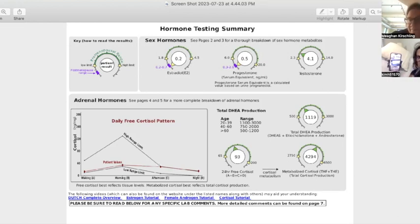Which was interesting because they had me on the progesterone, the 100, and then I had the estradiol, but I don't know if it mattered for me sleeping. And maybe too, that was, I know, a long time ago and a lot of things have changed.